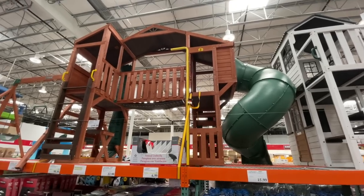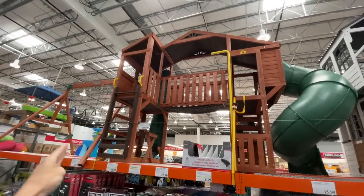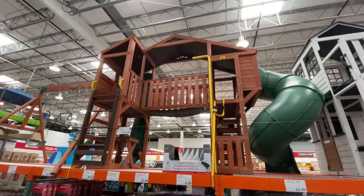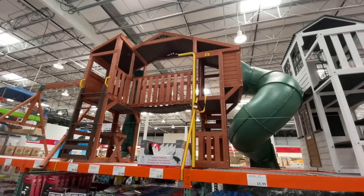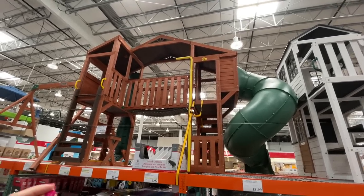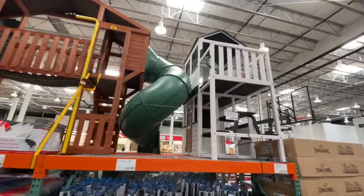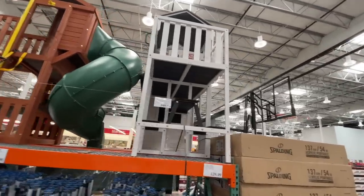Oh yes, they still have these, $1,400. Do you see how massive this thing is? You get swings, you get monkey things, you get stairs and slides and all that cool stuff. All for $1,400. Insanity. Totally worth it. That's like what they have at a park. You know what I mean? It's massive. $650 for this one. Let me see if I can find it on a box.